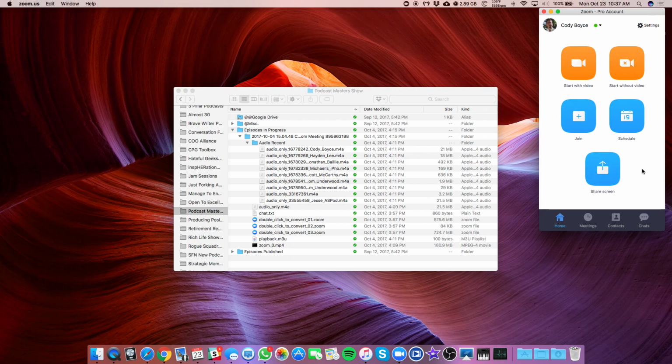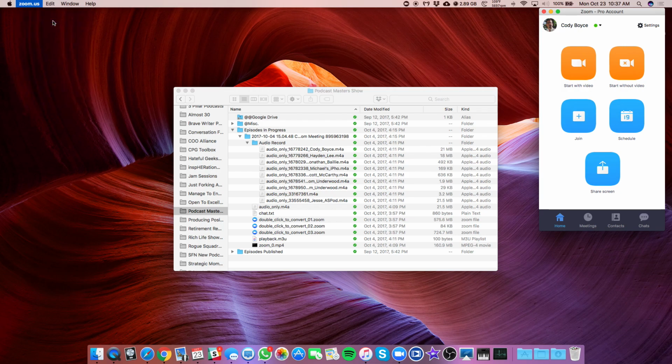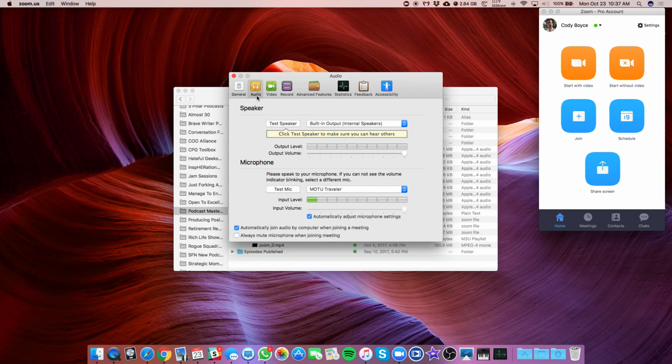As far as setup, the only thing you really need to do is check a few things, as with Skype. So we'll go to Zoom and then hit the preferences. Shortcut is Command comma. So there's a lot of general settings for the meeting that you can set to your own preference. The main things that you want to check are obviously the speaker and the mic.